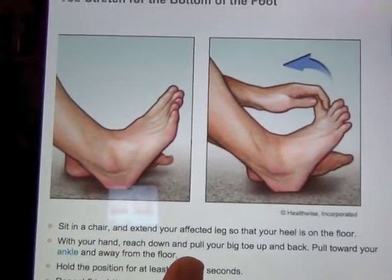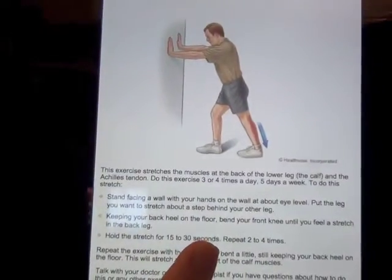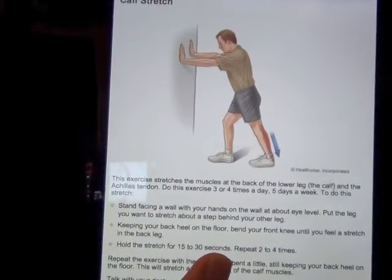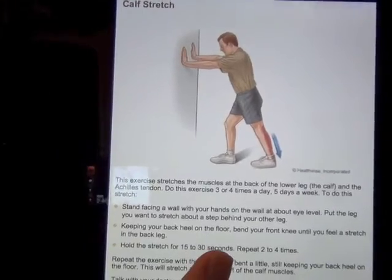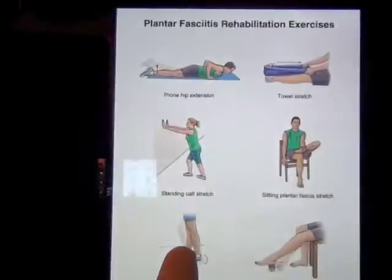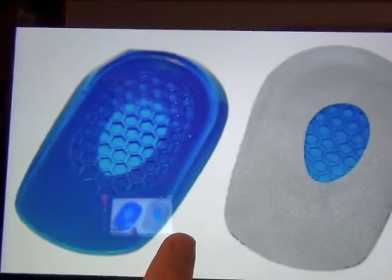Grab your toe and stretch your foot. That can help. And then right when you stand up out of bed, lean against a wall. If you hold your hands against the wall about eyes distance, lock that back heel and then bend your knee. That'll help stretch out that heel cord. These sorts of exercises can really make a big difference.